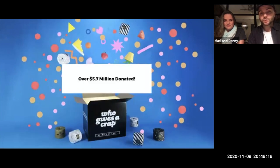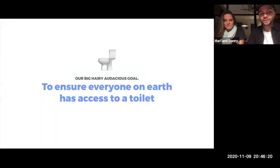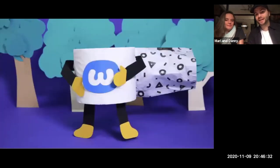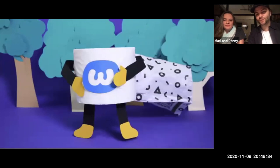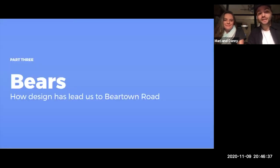Ultimately, though, our goal is much bigger than this. So our goal is to make sure that everyone on Earth has access to a toilet. And like I said, there are about 2 billion people in the world, 2 billion with a B, who don't have access to a toilet. So we're going to keep working and keep experimenting with how we can design a more delightful product experience. And so that is my story told very quickly. I'm sorry for rushing through it.